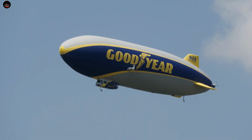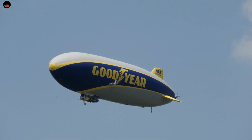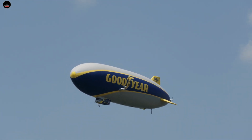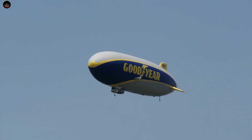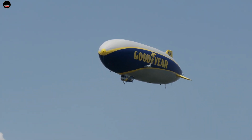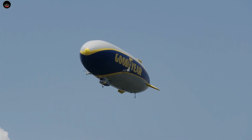I know it's kind of hard to tell in a video, but we're actually doing a vertical landing right now, turning a little bit. Losing altitude as we move. Landing more or less like a helicopter this time.